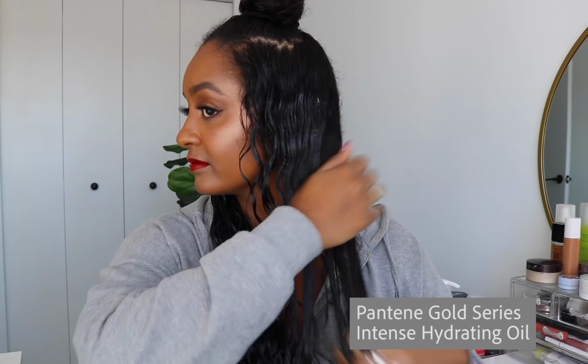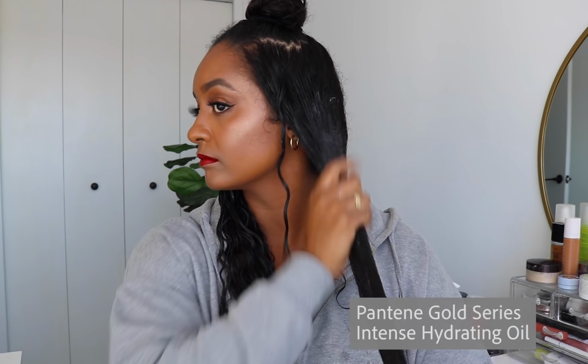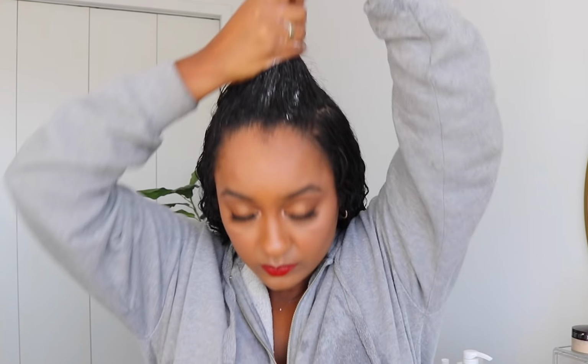After I finished applying the buttercream, I'm going to go ahead and apply the intense hydrating oil from Gold Series. Instantly, I could tell that the oils were being absorbed into my hair and that it was feeling super hydrated and moisturized. Although the top half of my hair will be put away, I'm going to go ahead and add some buttercream to it to add some hydration as well as to get that super sleek look.